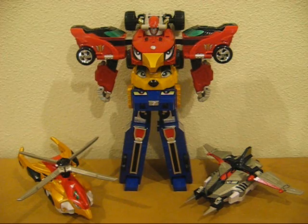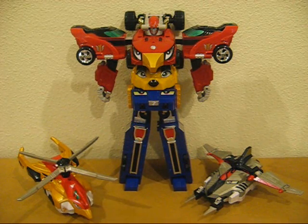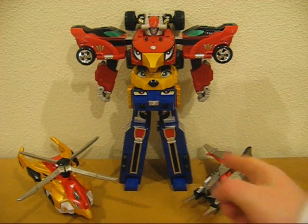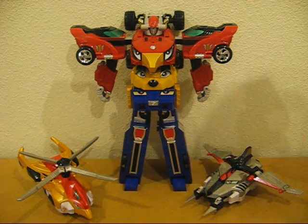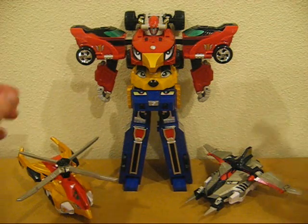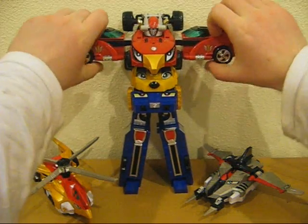And now we're going to be getting into the reason as to why I'm reviewing both of these at the same time as opposed to individually. In the series, Tripter and Jettoras do not combine individually with the Engine Gatai Engine-O. As a toy version, you could do it, but just for sake of continuity, you can only do it this way. We all know how this works. We've done this before.